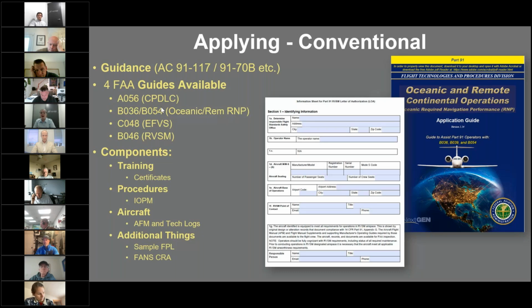You're going to have specific AFM excerpts, and you're going to have maintenance for any aircraft that was not manufactured with the capability that you are applying for. So let's say you have an aircraft that you know is not manufactured CPDLC capable, but you want to apply for CPDLC capability. When that happens, you need to have the AFM excerpt that explains how the aircraft is CPDLC capable and what its specific CPDLC capabilities are, as well as the service bulletin or STC that brought it up to CPDLC capability, and the maintenance logs that show that you actually completed that maintenance.